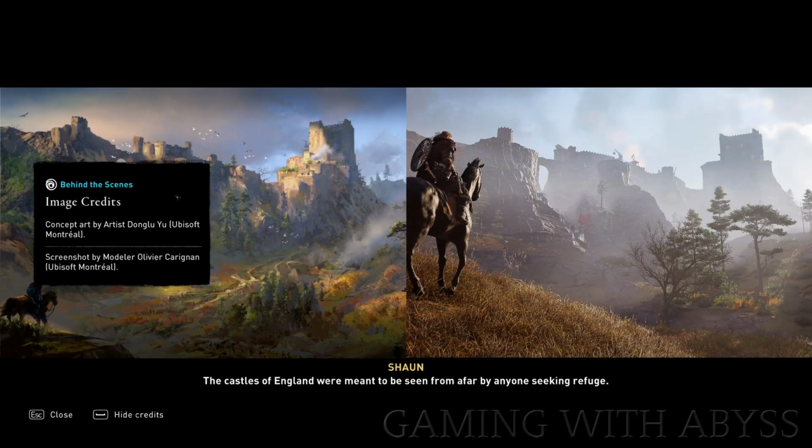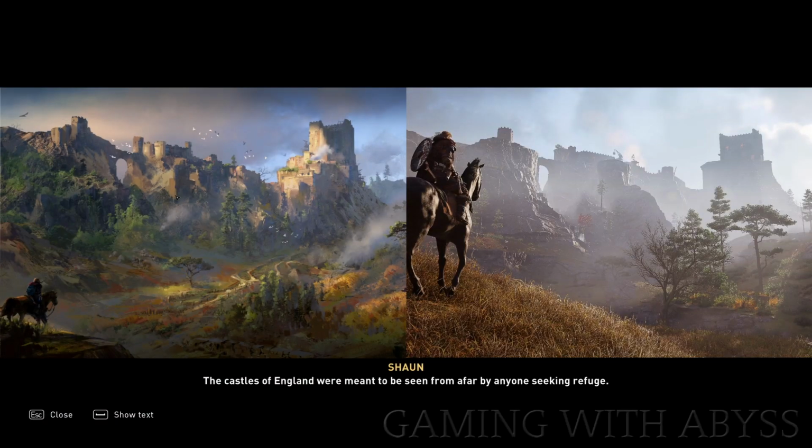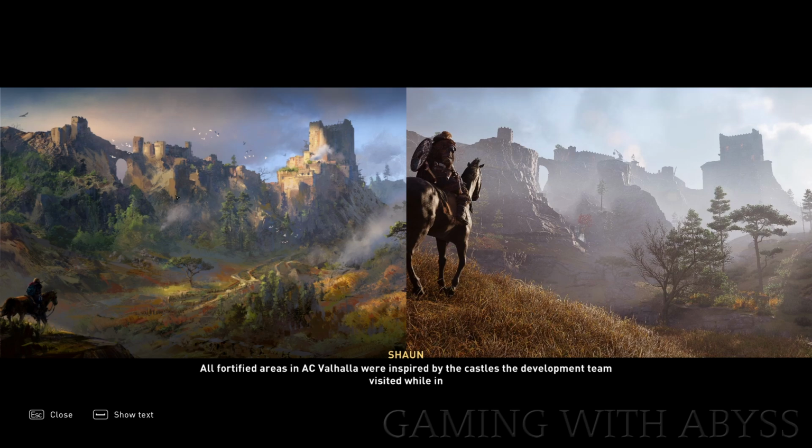The castles of England were meant to be seen from afar by anyone seeking refuge. Except rulers didn't really account for their castles also attracting Vikings. All fortified areas in AC Valhalla were inspired by the castles the development team visited while in England. Portchester, Derby, Goodrich, Housesteads, the Roman fort at Hadrian's Wall. They nearly bankrupted the project just in the gift shops alone.